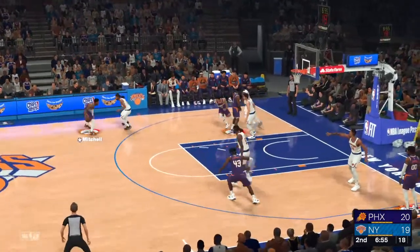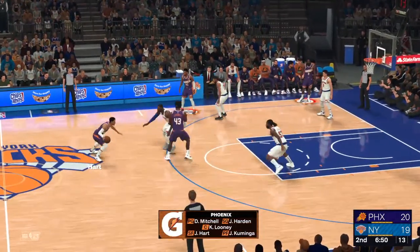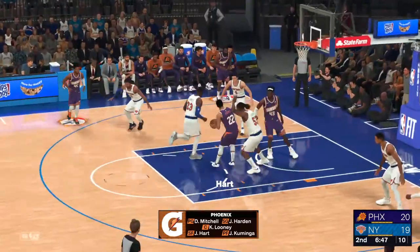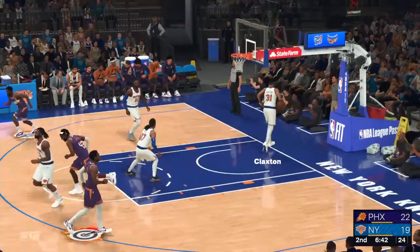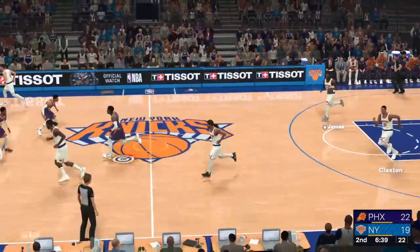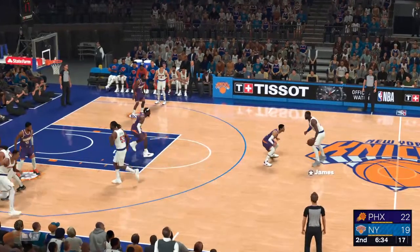On the court right now, second quarter starting for the Suns. Donovan Mitchell is out there with Harden. Then it's Kuminga. Then it's Josh Hart. And it's Looney into the center, filling out the middle. Basket, good. Oh, and how about the last-minute decision there to pull the shot down and get a better one for your team?